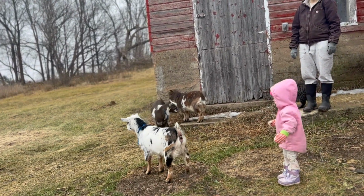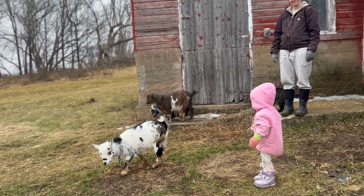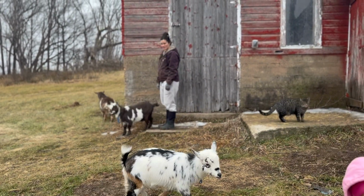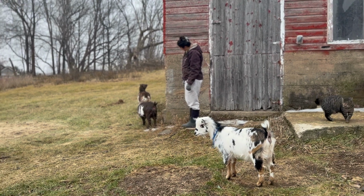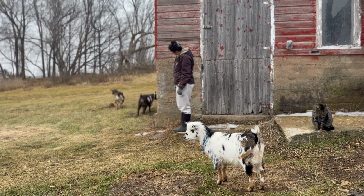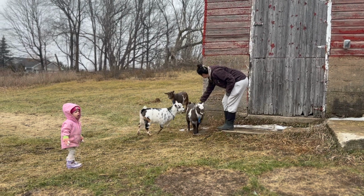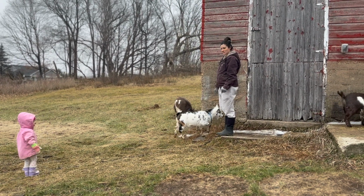We got to do pig water. Water. And she's very, very soft compared to the other two. Very interesting. She's not cold. It's 30 some degrees out here. I don't know about that. I think Irma's the prettiest.